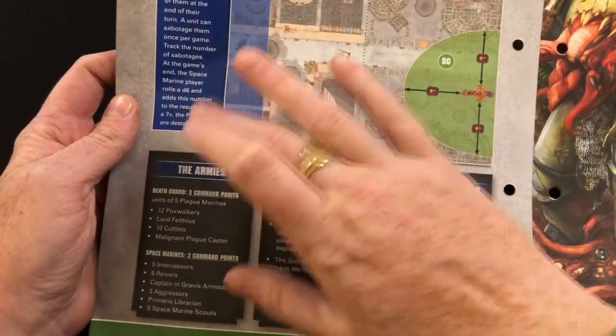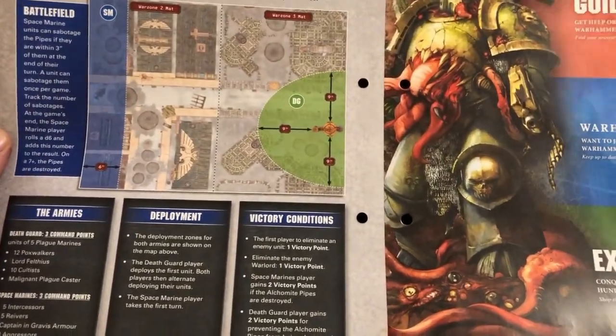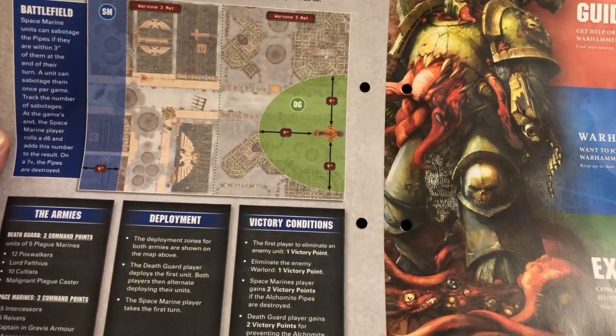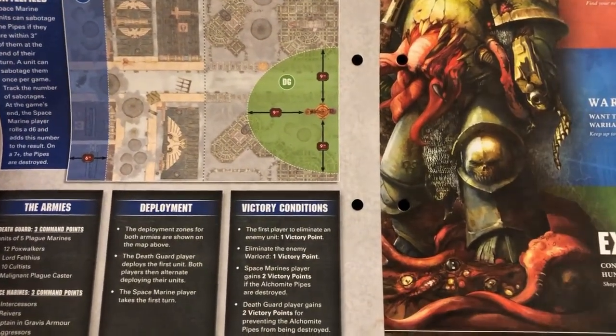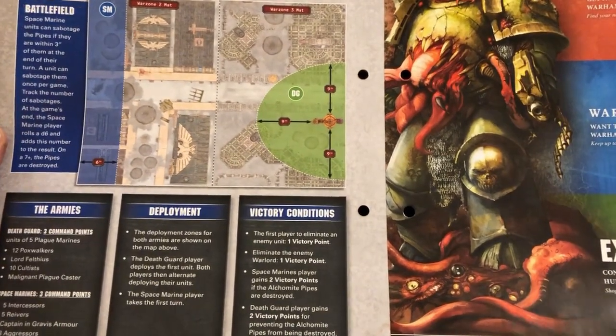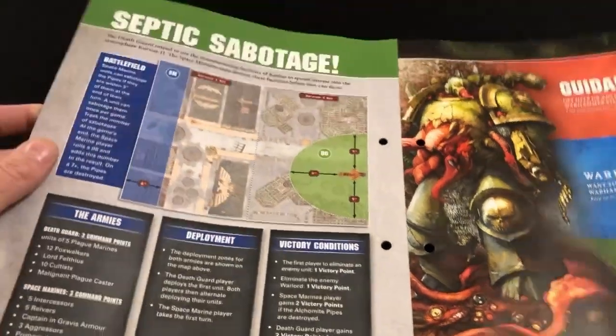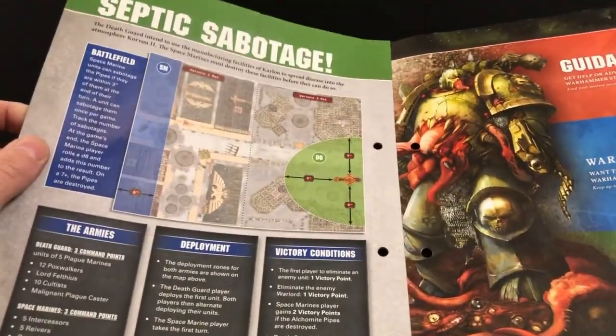So I'm not keen on any scenario that asks you to roll the dice at the end, because it can make it feel like it has made all of your efforts up to that point completely null and void. But there we go. That's the scenario. And that is everything you get in this particular magazine.